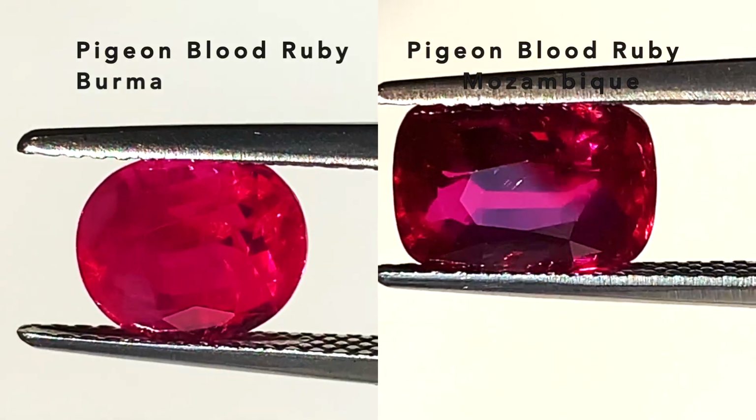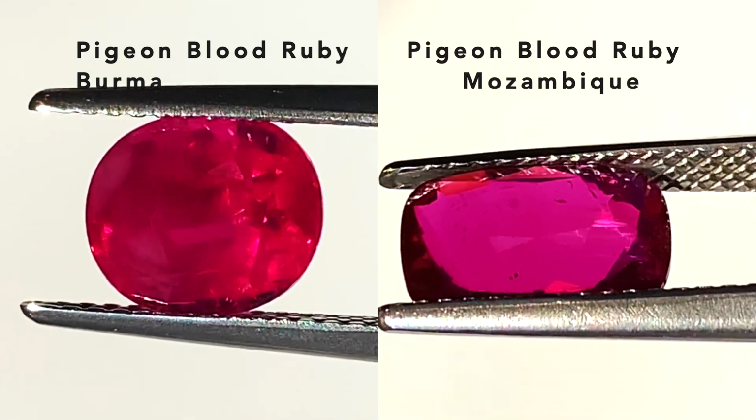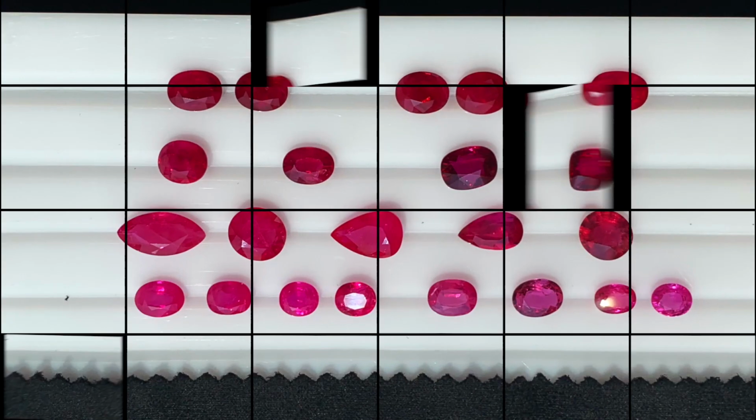Here's a comparison of a Burma ruby and a Mozambique ruby. Both are pigeon's blood. The one on the left, the Burma, is more red because it has a strong fluorescence, much stronger than the Mozambique ruby fluorescence. That's why it looks more red.